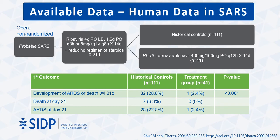Chu and colleagues performed an open-label, non-randomized study in probable SARS patients receiving ribavirin and steroids. The historical controls did not have any Kaletra added versus 41 patients who received Kaletra for 14 days. The primary outcome measure was a composite adverse outcome at 21 days, which was defined as severe ARDS or death. Clinical measurements and blood tests were performed daily. As far as outcomes go, the development of ARDS and death within 21 days occurred in significantly less patients compared to the control, and you can see the breakdown in the table listed on the slide.